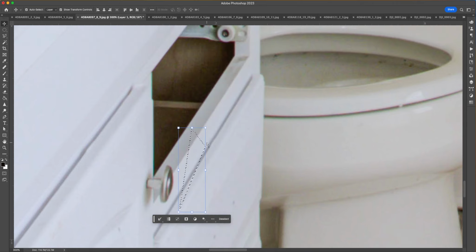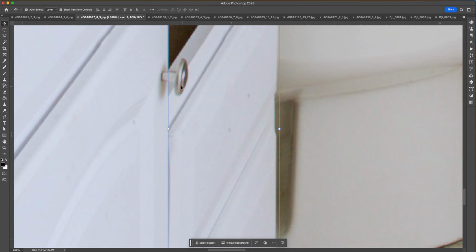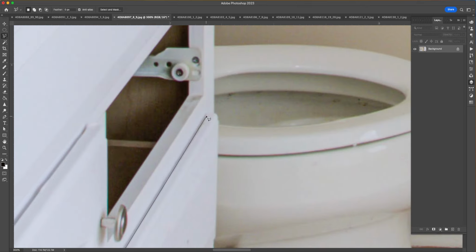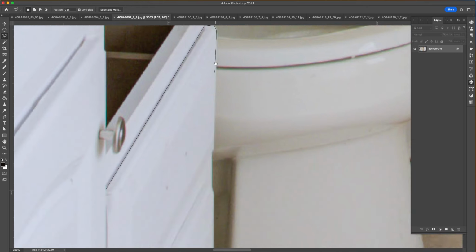What the hell happened there? My selection has not been good. Let's try that again. I try to do two things at once, talk to you about staging your home as a seller and edit these images, and it doesn't always work the best. So let's try that again.